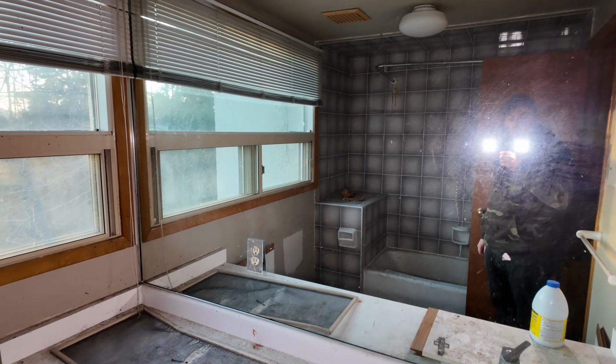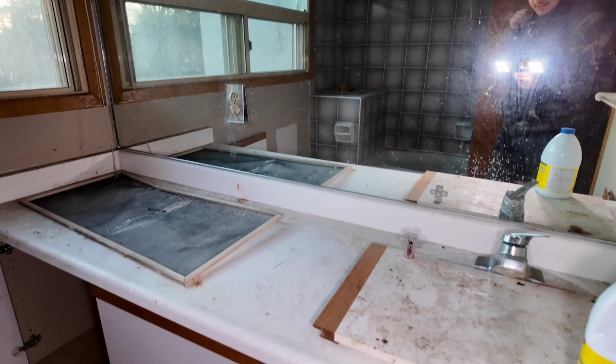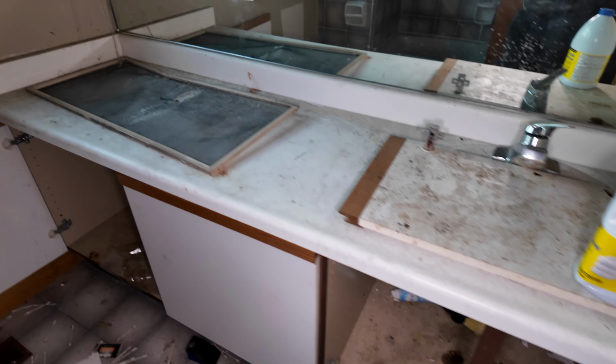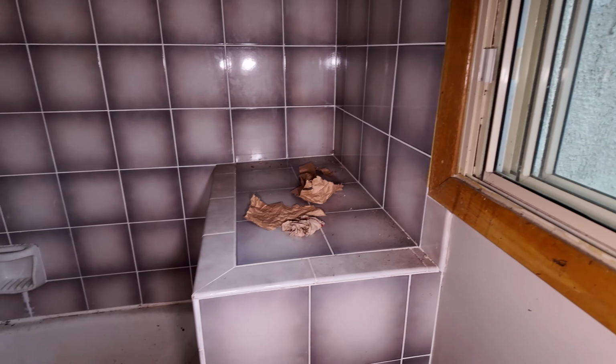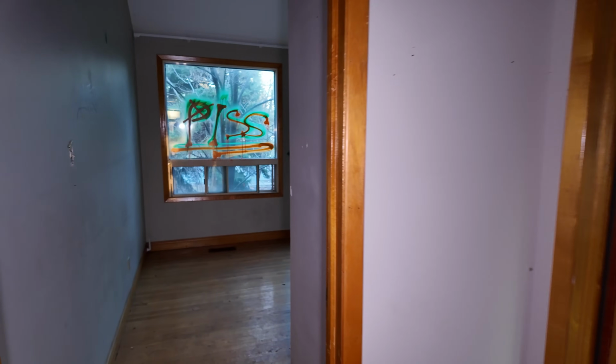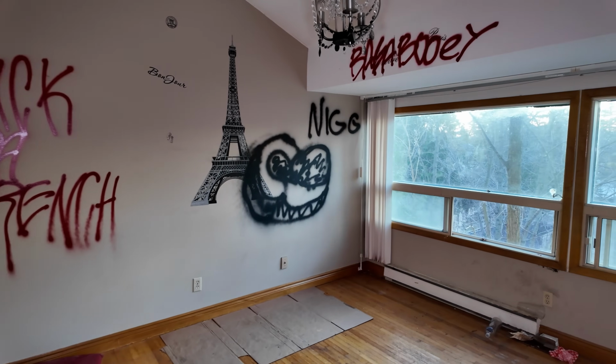Probably the only upstairs washroom. I believe the house was built sometime in the late 80s, so it does have that 80s vibe to it. Obviously it got renovated at some point to a certain degree, but there's still some remnants up here, like the tiling. It's fairly 80s. There's quite a bit of graffiti up in this room.